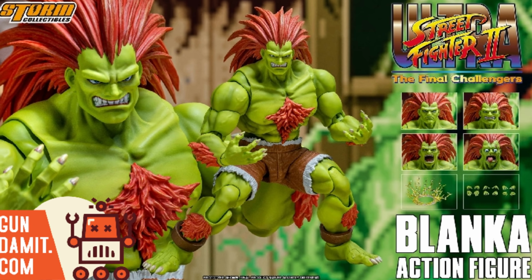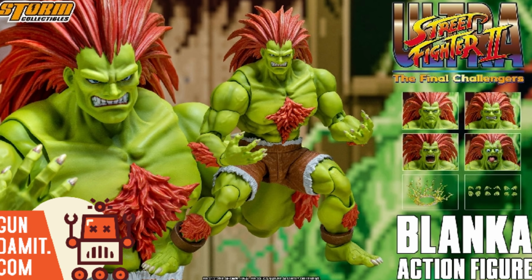This is the Storm Collectibles 1/12 Ultra Street Fighter 2 Final Challengers Blanca. Now, I'm going to pre-order this one. It is $105, $1 down. Not exactly sure when it will be in, but it will be fun to kind of have this to compare to in like a year or two when we get the Jada one out and we can see the comparison side by side and price point stuff. I'm getting that for that reason, but I gotta say I'm pretty impressed with their Goro.